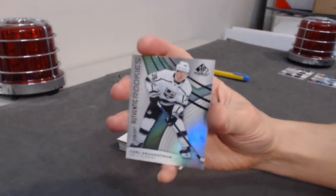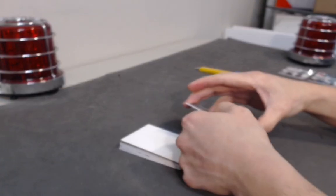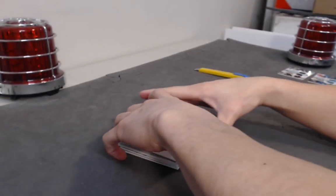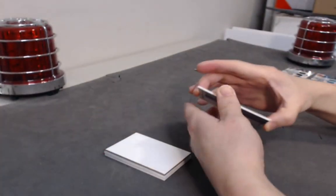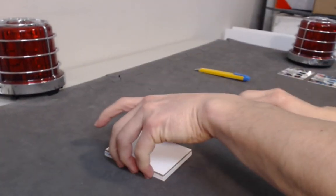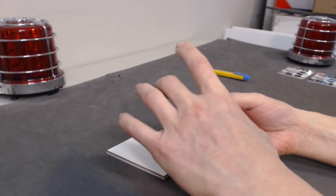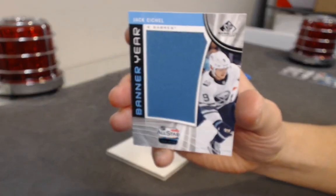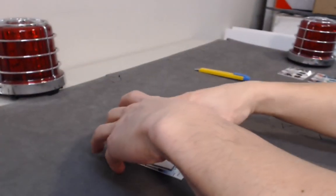We have a Carl Grundstrom base rookie. Oh. Let me put that back. That's a pretty nice set. We have a rookie jersey, Ilya Mikheyev out of 599. Locker Essentials of Zach Parise. Card, just the banner though. Banner year, Jack Eichel. Oh no, only two cards left. Can't hit everyone, unfortunately. We wish we could.